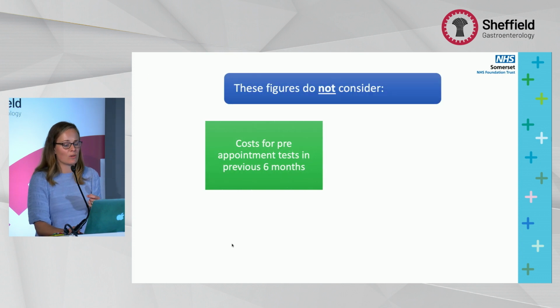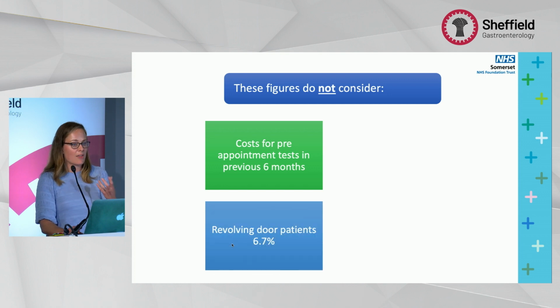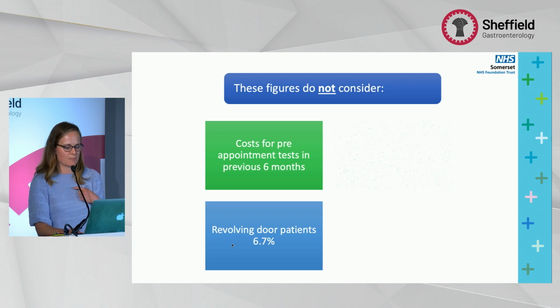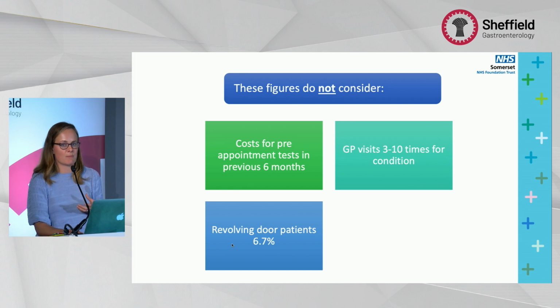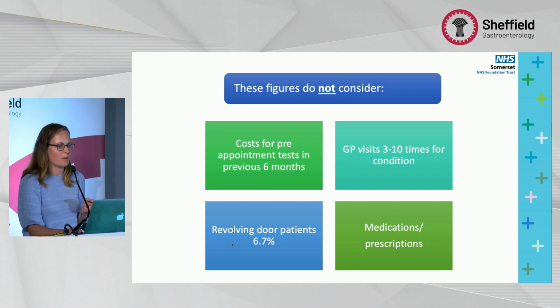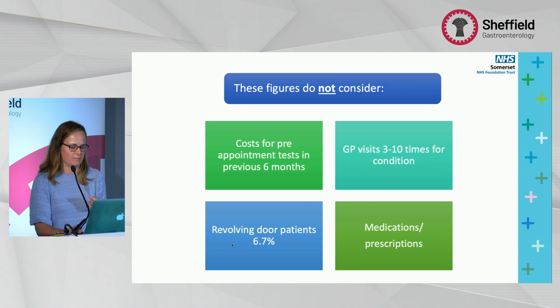And those figures don't include the costs associated with pre-appointment tests in the previous 6 months, and the revolving door patients. Of those 14.3% of non-red flag referrals, when they looked back at their patients' history, up to 50% had already been seen by gastroenterologists within the last 5 years, showing that revolving door effect. And like I said, GPs were seeing them 3 to 10 times before referring, and then there are medication and prescription costs. So there are obviously potentially lots of cost savings that could be made by offering an alternative dietetic treatment.